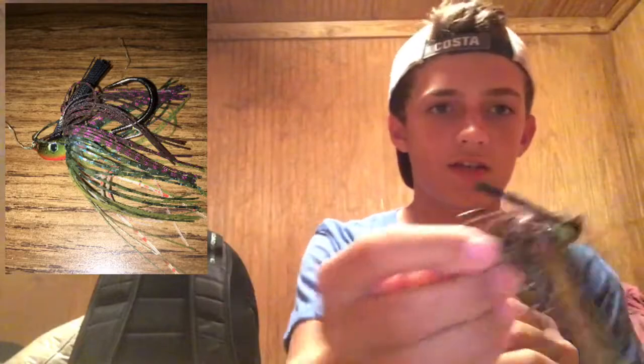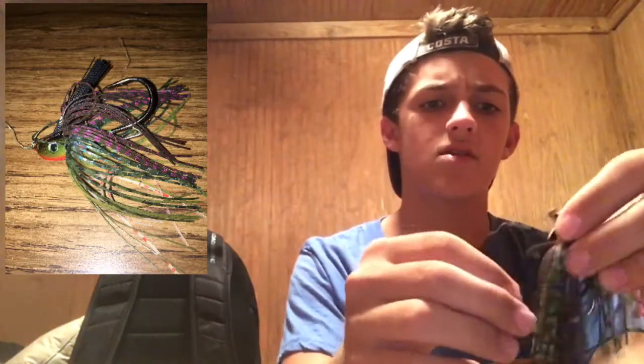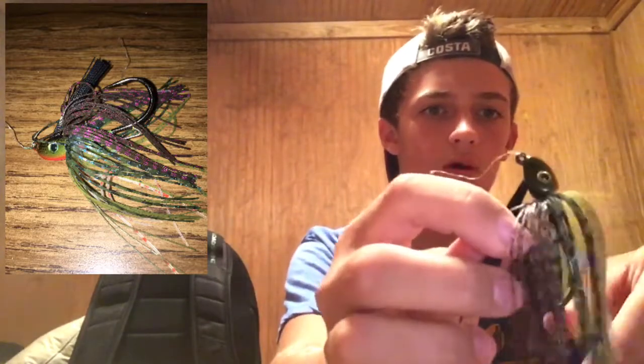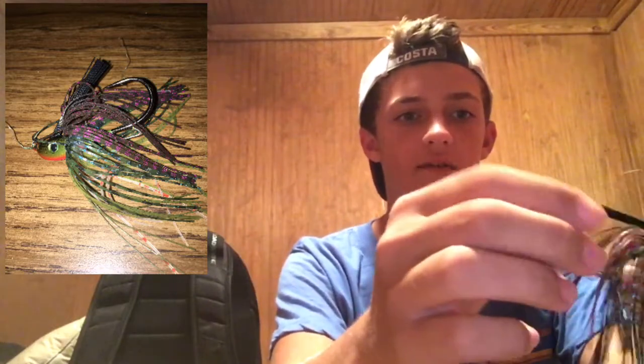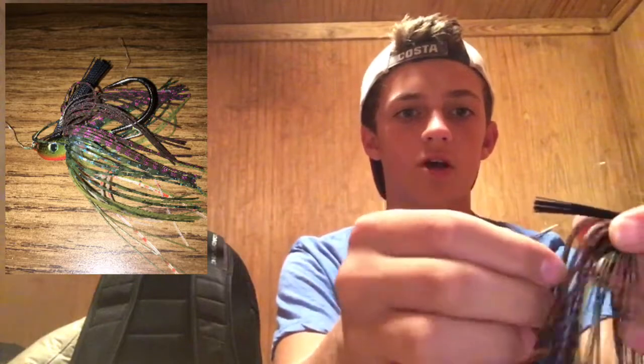First one I want to talk to you about is a jig, a heavy-duty cover weedless jig, as you can see right there. I think it's a Strike King heavy-duty cover jig, and it's got a multicolored skirt with a brownish tint to all of it. I would recommend about a 1/4 ounce jig. As you can see they have a weedless cover guard right here, but sometimes you might want to snip some of those off so you can get a better hook set on a bass.